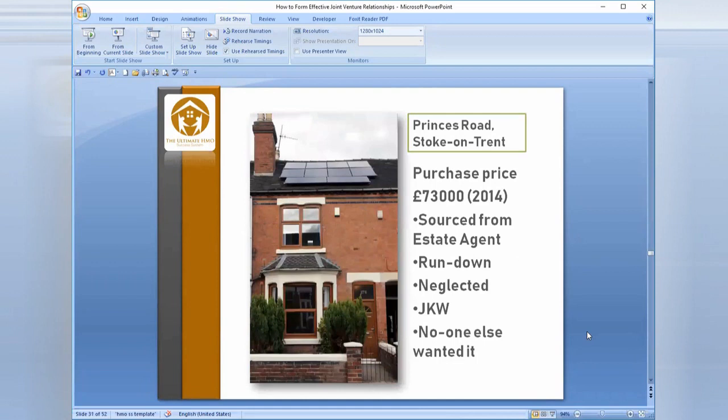So this was one of the early projects that I did with Mark in our LLP. In 2014, we bought this house for £73,000. It was run down, neglected. It had Japanese knotweed, and no one else wanted it.